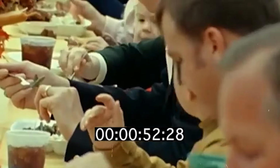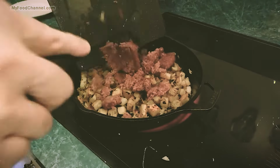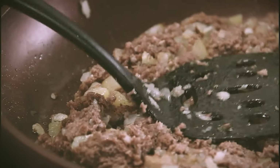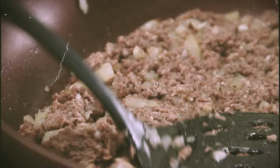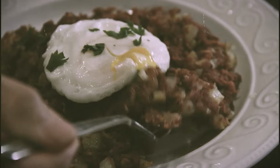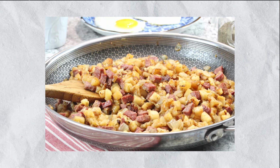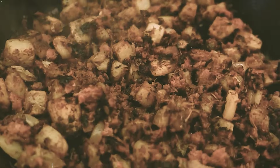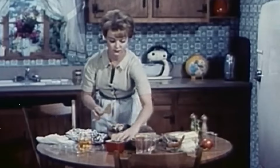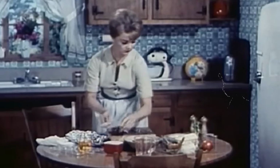The preparation was straightforward but rewarding. Diced or shredded corned beef combined with chopped cooked potatoes, onions, and a pinch of salt and pepper created a savory mixture that sizzled in the skillet. Some cooks added a splash of Worcestershire sauce or a fried egg on top, elevating the humble hash into a complete, comforting dish. Leftover corned beef from a previous meal found new life here, demonstrating the ingenuity of homemakers who knew how to make every ingredient count.